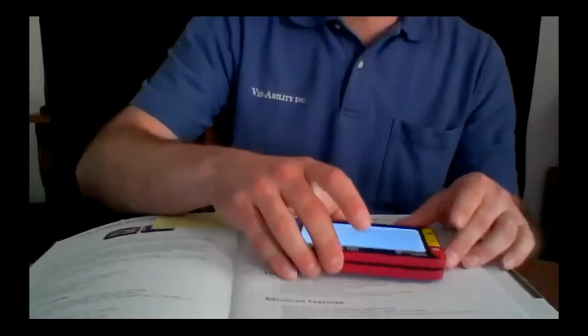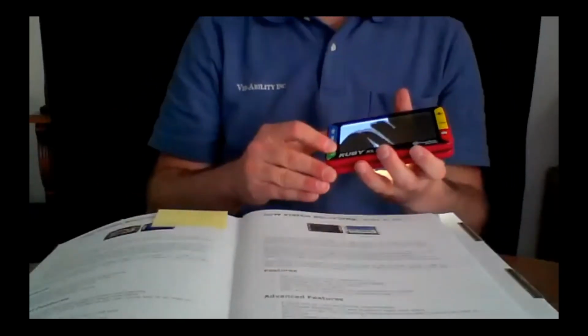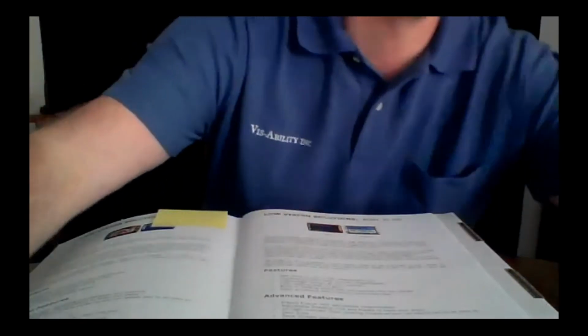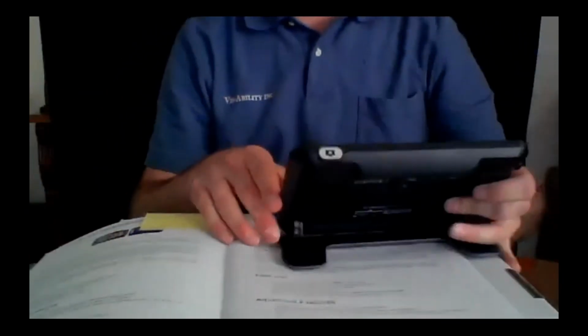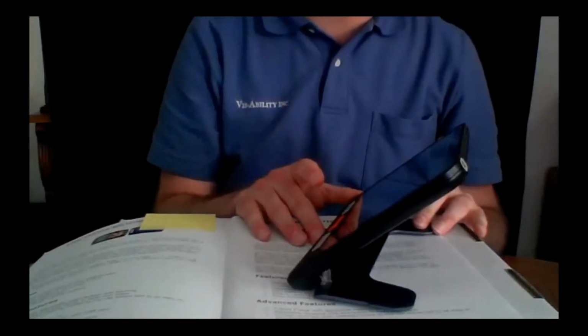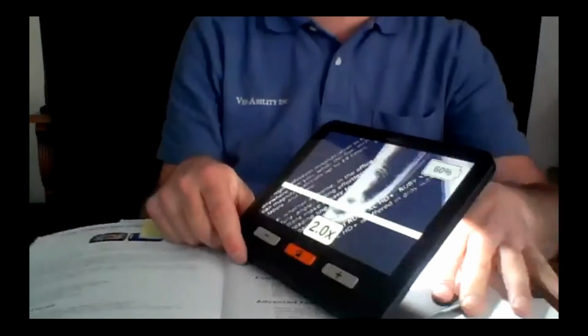So we're going to go progressively bigger. There are smaller ones than the one I just showed you, and there's certainly a lot bigger. This one here is an 8-inch screen. This is from a company called Humanware, and this is the Explorer 8.